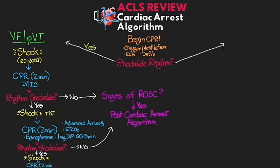for another 2 minutes. So it's at this point, if they've remained in this shockable rhythm, that we want to give them some sort of antiarrhythmic. So at this point here in the algorithm, we're actually going to want to give them a dose of amiodarone, and this dose is going to be 300 milligrams, again, IV push. And this is specifically for the first dose of amio. A second dose of amio can be given later on, and this time for the second dose, we would give them 150 milligrams.